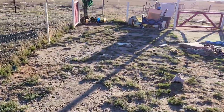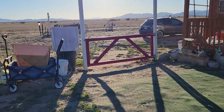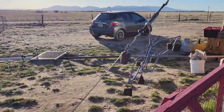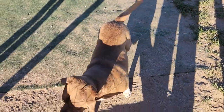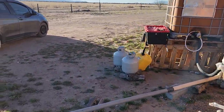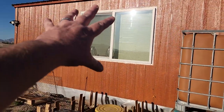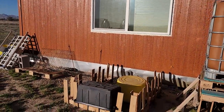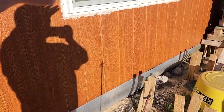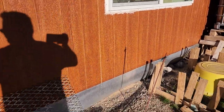Let's walk around here. Gosh, the sun is beautiful. Koya, what are you doing? Oh, let's see. Be good girl. It's almost time to put up the shade. We got a shade tarp that we put up here, and we fasten it to these so it sticks out. It comes out and sticks out so the air can go underneath.